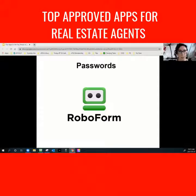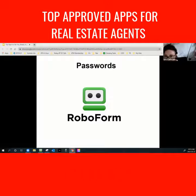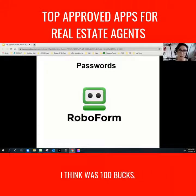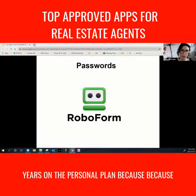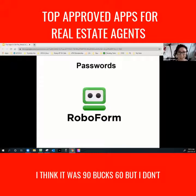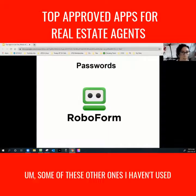I would still use software like RoboForm. Business plan for RoboForm, I'm not sure, but it's funny because it's so great. I don't even know. I paid last time for 5 years, and I think it was $100. I just renewed it for 3 years on the personal plan because I want to buy a family or business plan, and I had to time it for when everybody else's was up. I think I paid $90, $60, I don't even know. I would just pay it because I love their service. So check out RoboForm. Absolutely fantastic.